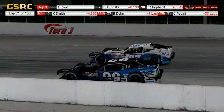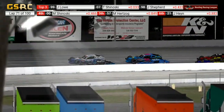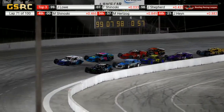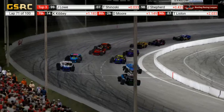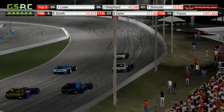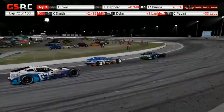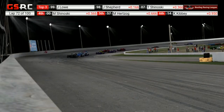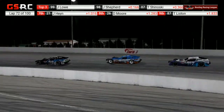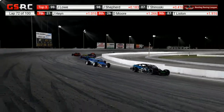Tim Shanowski on the outside. James Lowe gets them set here, out of 3 in the middle of the turn. It's up to him. It's up to James, and he's on it. Let's go. He's rocking, he's rolling, he's across the line, he's all by himself down in turn 1. J.R. Shepherd going to cut it down there tight, already getting away from Tim Shanowski, who probably rolled up the track a little bit farther than he wanted to. That opened a door for J.R. Shepherd, and now he's quickly into second place.